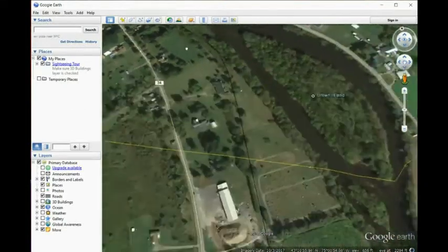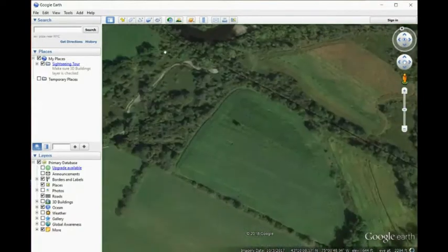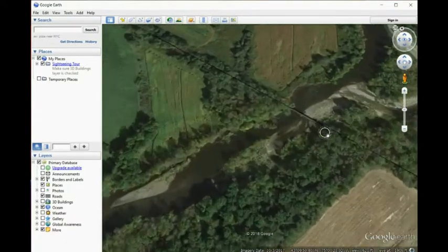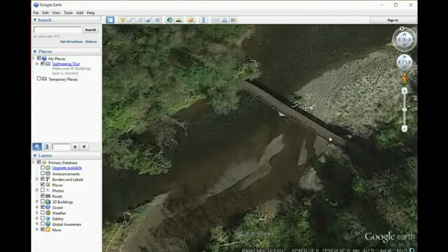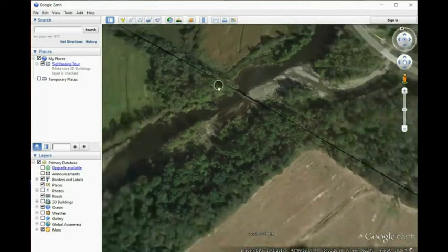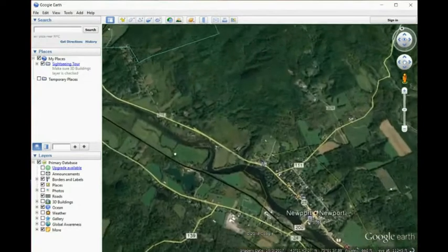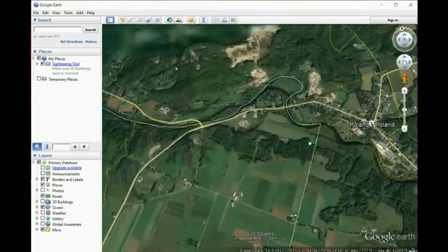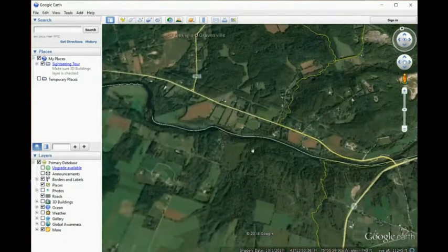See if there's anything else interesting here. There's at least one bridge that's still standing on this line. There it is. Right there. And in any case, there's Poland. That was the end of the line initially before William Seward Webb took over.